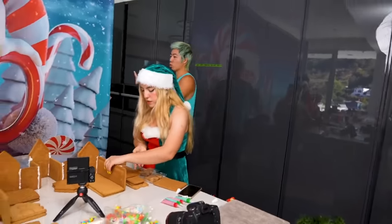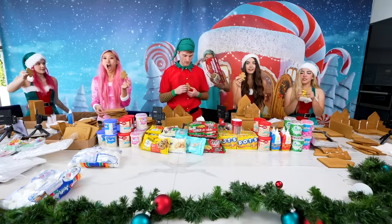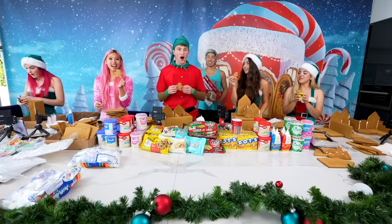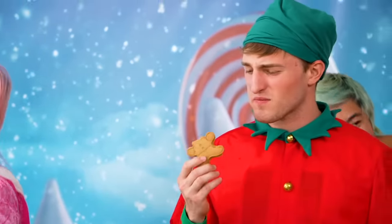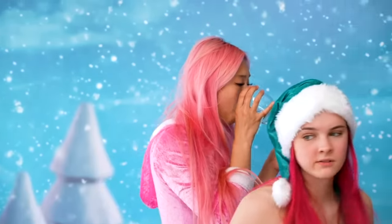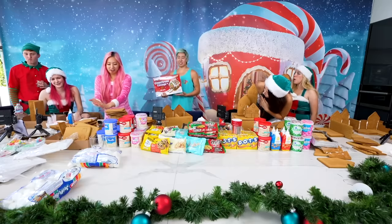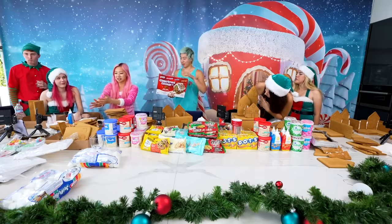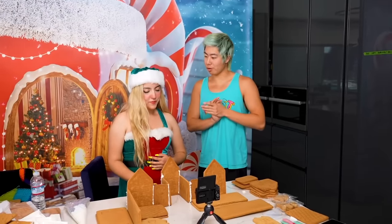Can everyone take out one gingerbread man? First person to finish their gingerbread man gets another gingerbread house kit. Oh, heck yeah! All right. 3, 2, 1, go! Oh, sorry, buddy. I mean, I'm gonna try it, though. Toothpaste broke. Clever move by Michelle. Michelle is the only one going for water. Oh, my goodness, Michelle! That was the fastest I've ever seen anyone eat a gingerbread man. So here you go, Michelle. Yay!